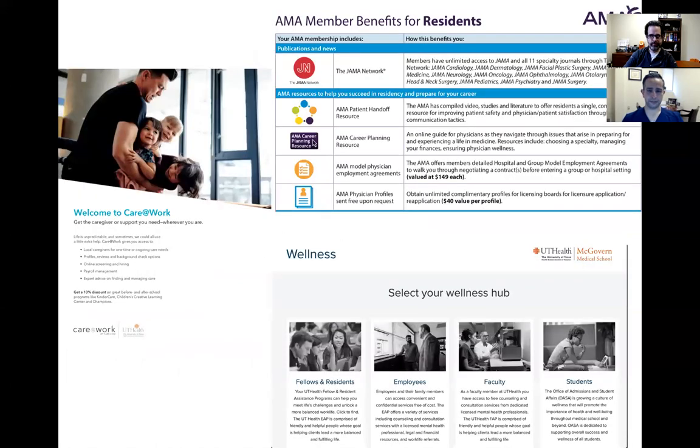And some additional benefits available through the UT Medical School include a special wellness hub and AMA membership, which can be useful for getting other clinical resources and access to the JAMA network as you're studying and keeping up to date with clinical care.